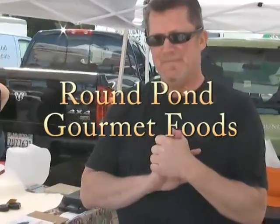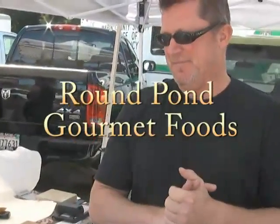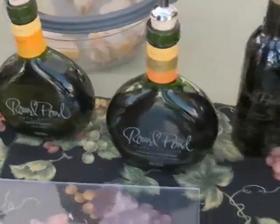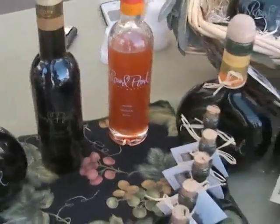I was walking through the farmer's market here and noticed some very familiar bottles that are on my own baker's rack. And so we're here with Bill from Round Pond in the Napa Valley. How are you, Bill? I'm doing great, thanks. I noticed that you've got a whole new line of products I haven't seen yet, because I know that you do these beautifully infused olive oils with fruits that are grown on your property, correct? They're organic fruits, yes, absolutely.